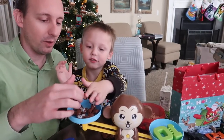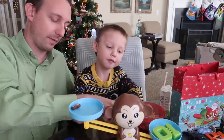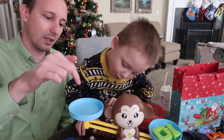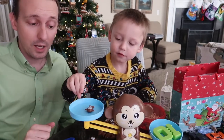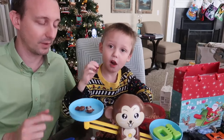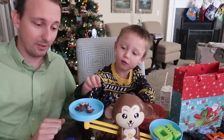What are you trying to do? Are you counting these? What number is over here? 10. So how many monkeys do you think need to go on this side to balance the 10? There's 1, 2. You count. You put the monkeys on the counter. Daddy knows how to count.